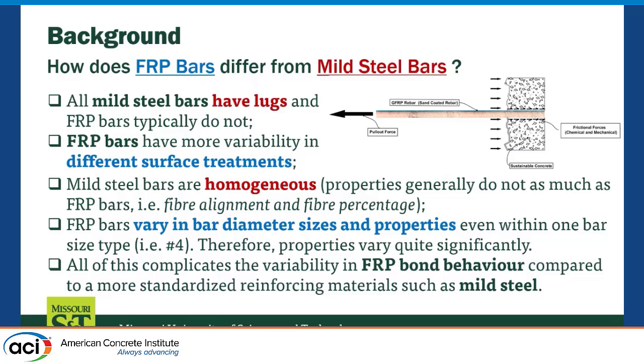Mild steel has the advantage of bearing due to the lugs. But FRP bars also have different types of treatments that may enhance the bond performance. And keep in mind, steel is homogeneous, with the same properties in any direction. FRP typically will have the fibers running in one uniaxial direction.